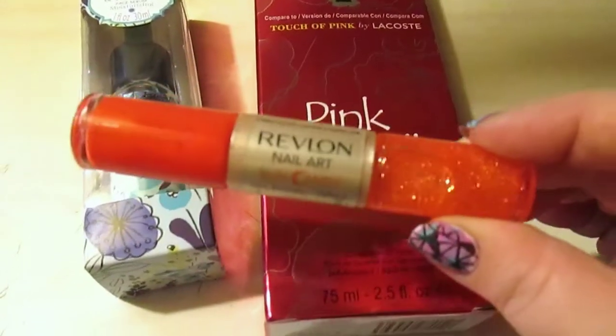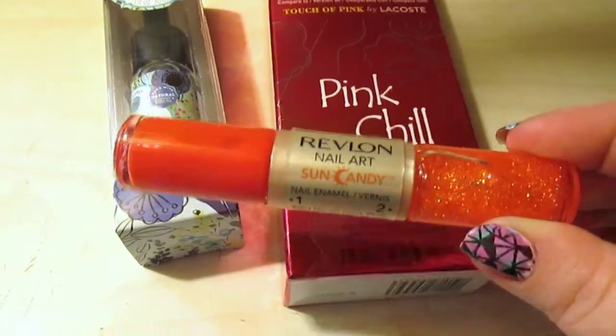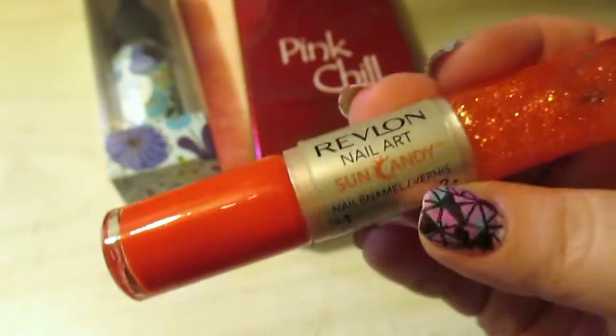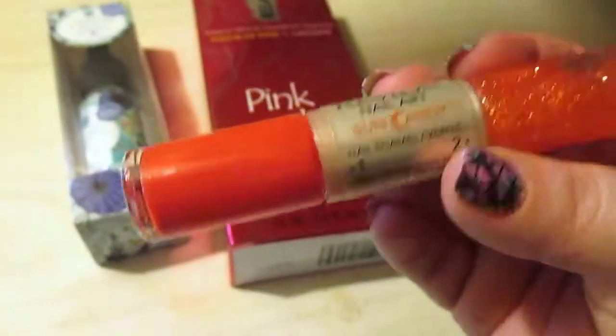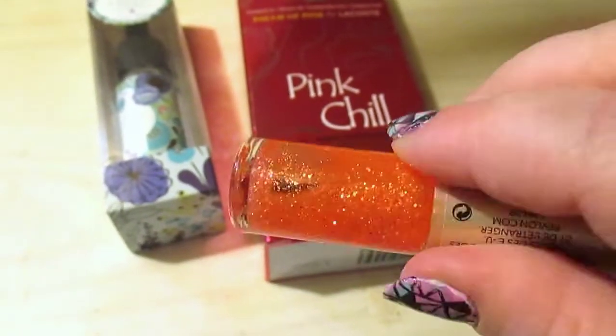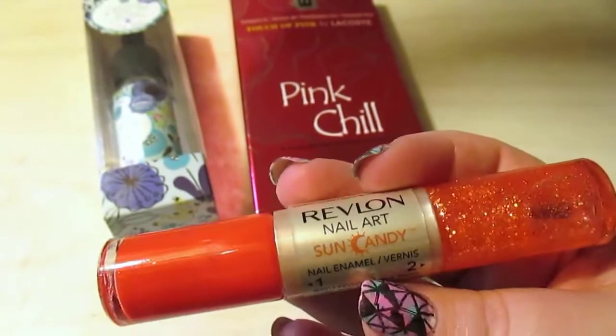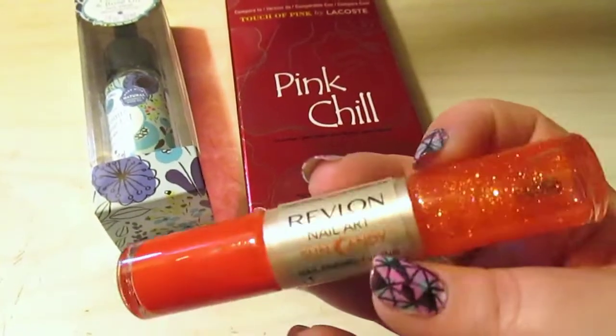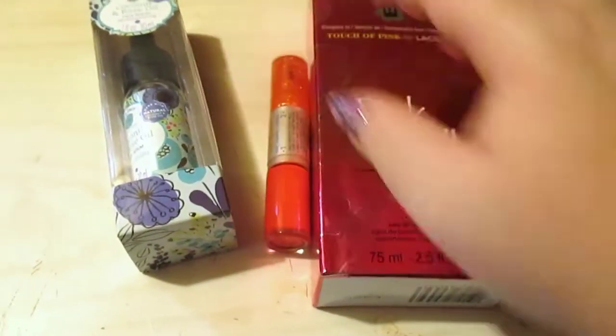And then this is a new Revlon Sun Candy Polish I'm carrying now, and it's called Lava Flame. And it's kind of like an orange reddish, but I really love the glitter, so that's why I grabbed that. I still have some of these in my collection from years ago, and I still use them. So I picked up that one that I did not have.